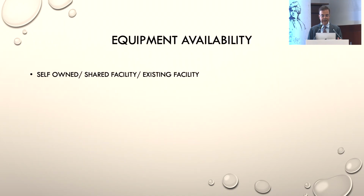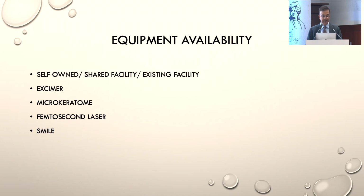And as I already said, you could have self-owned equipment, shared facilities, an existing facility, excimers. Microkeratomes are going away, but they're still around in many centers. Femtosecond lasers and the lenticule extraction and phakic lenses.